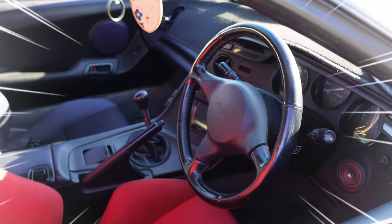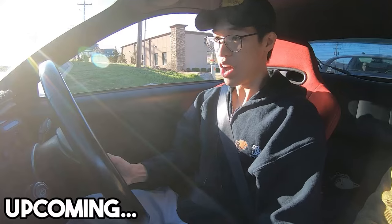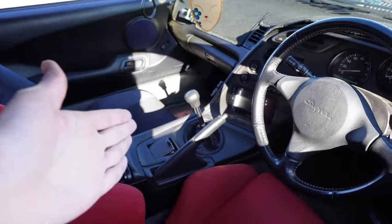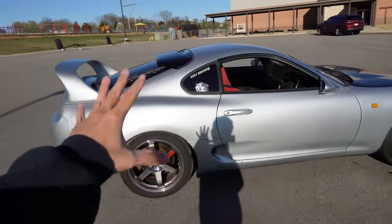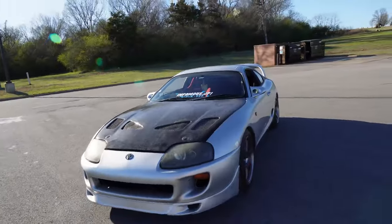Today, I'm gonna be attempting to drive a right-hand drive vehicle for the first time. Why not drive a right-hand drive vehicle first time in a Supra? Oh, my bad. This is my friend's. He recently just got his Supra manual swapped. This is like the OEM plus build, the nice TEs on the nice coils, carbon hood, the lip. What more do you want from a Supra?